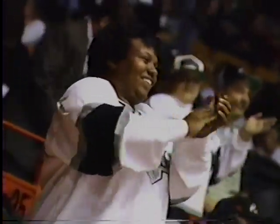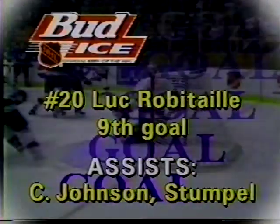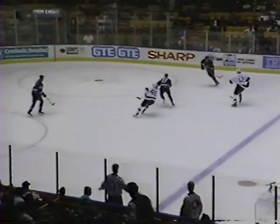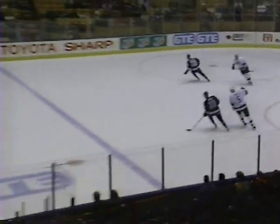Luc Robitaille coming late, ends up on his stick. Great reaction by Robitaille to get the puck up quick, high, over top of Auld to put that puck in the net. And the Kings' 8-2 lead here with 1:18 left. Nice play by Stumpel to chip it out. Nice play by Johnson to fight off a check from Lumme and center the puck blindly in front, and Robitaille was there. Stumpel and Craig Johnson assisting on Robitaille's night. It's a power play goal at 18:40.